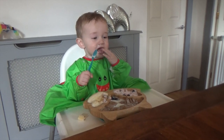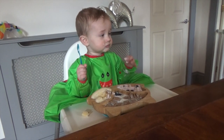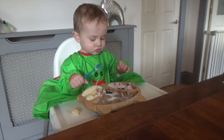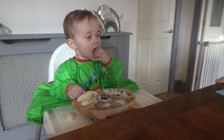Do you think Henry likes shreddies best or Weetabix best? I think he quite likes Shreddies. Oh, he's eating the blueberries now. Is it yummy?